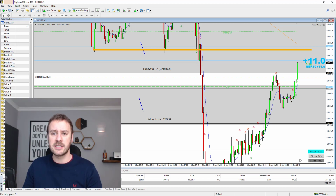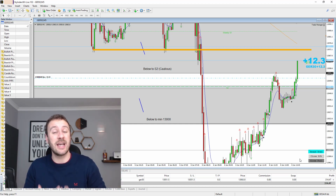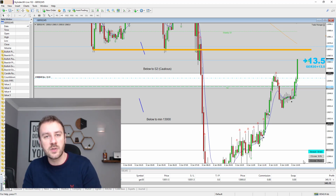I get asked sometimes why I don't look for bigger profit targets. And it's because this is the way I trade. This is how my trading plan works. I take lots of trades where I'm looking for 0.7 to 1 to 1 to 1 risk to reward over and over and over again.